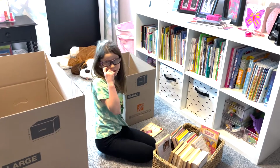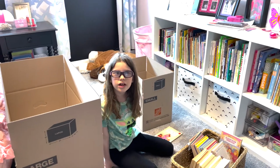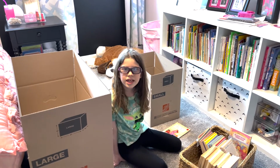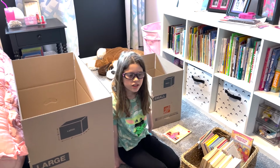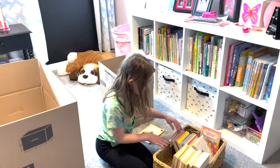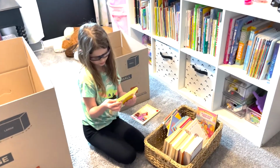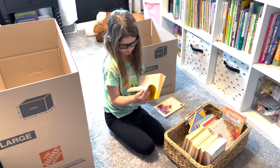As you're putting the books away, decide if you want to keep it. Any books that you don't like, put it in another pile so that the kids that you know want to try to read it, just donate it to them. If you have a friend that you want to give it to, then give it to them.